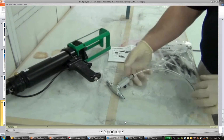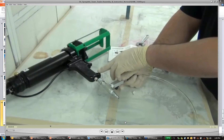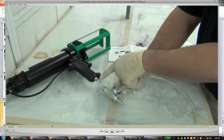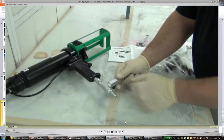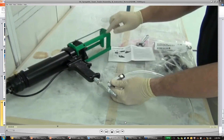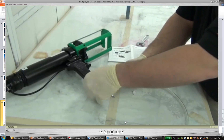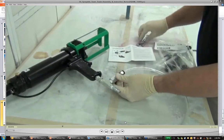First thing that we'll do is attach our atomization unit to the pneumatic gun. You want to make sure that there's no fitting on the bottom of the gun, of course. And as you screw it on, make sure this perpendicular unit is pointing in the same direction as the barrel of the gun. You hand tighten it to start. Then you just want to snug it up with a wrench.